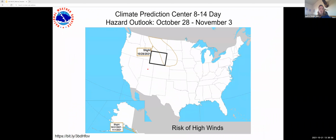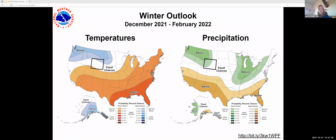So one thing to point out during that 8 to 14 day time period is, even though we're looking for that below average precipitation, those drier conditions, and even the above average temperatures, we do have a slight outlook for the 28th, next Thursday, on some windy conditions. The risk of high winds is typically winds sustained at 40 miles an hour or greater and gusts over 60 miles an hour. We are looking at that for portions of the I-25 and I-90 corridor there in the eastern portion of the state. So go to the next slide.